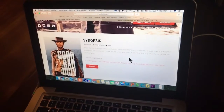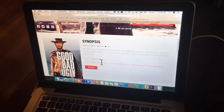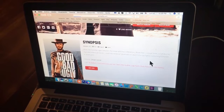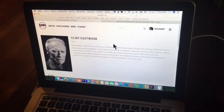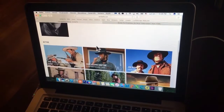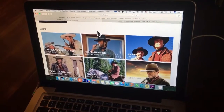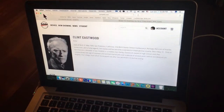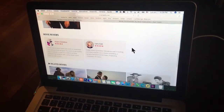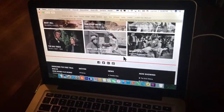Within here, I can also have access to the director and actor database. For example, I want to see about Clint Eastwood. I am gonna get some of the bio, some of the history of Clint Eastwood, and also what movies I have in the EXHIBE FLIX system from EXHIBE FLIX. And there you go. And again, there will be reviews from people talking about it, and also the system suggesting to me what other movies I would want to watch.